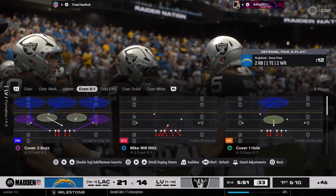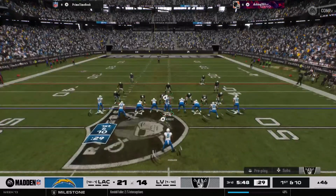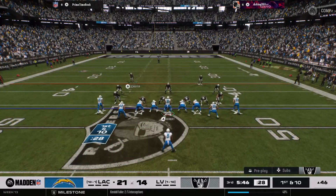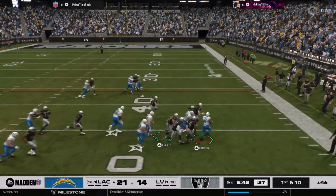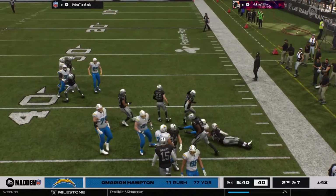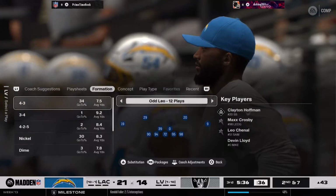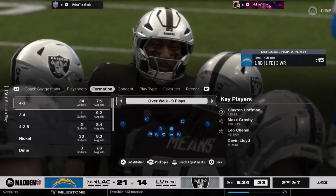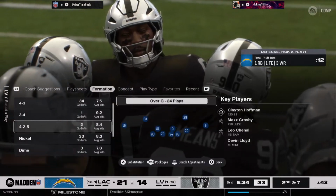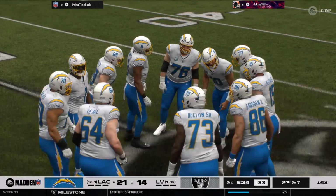The analytics are pretty clear. It's hard to move the ball in this league with short little dinks and dunks. You've got to get the explosive chunk. You got to get the big play. And that throw to the outside, that gets the job done. We're working a couple of yards past the line. Leo Chanel able to bring him down. A 3-yard pickup brings up 2nd and 7 at the Raiders' 43-yard line.